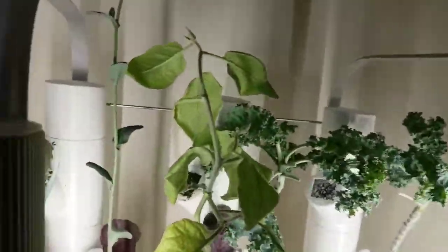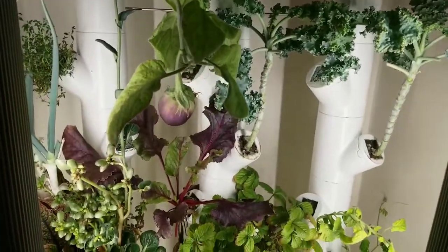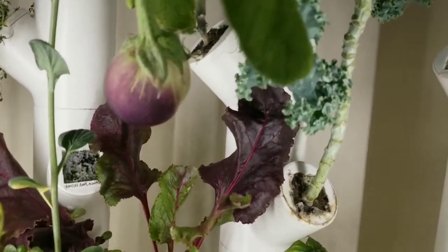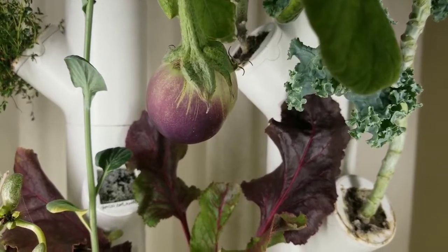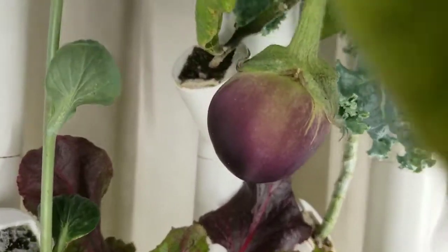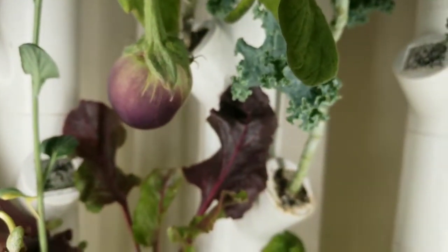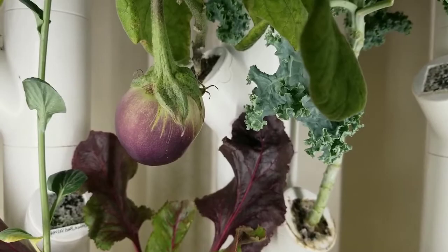The things that I want to highlight immediately that will be super exciting from last month's video is right here. Okay, so here we have the Como eggplant. Since the last video, you could barely see the bud. You could barely see the bud in last month's video. And now we have a full eggplant fruit growing here.